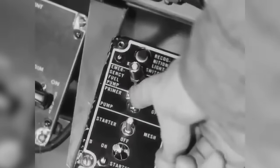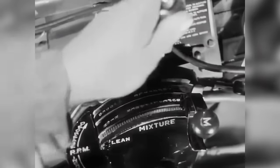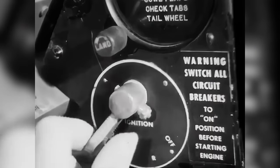The engine is cold. It may be necessary to use the primer a few times to keep the engine operating. Now get this. It's important. Do not touch the throttle during the starting procedure. Leave it set at 1200 RPM until the engine is running smoothly. If the engine is overprimed, move throttle to full open, mixture control to idle cutoff, and the ignition switch off. Then by hand, rotate the prop 3 or 4 revs and repeat the starting procedure.